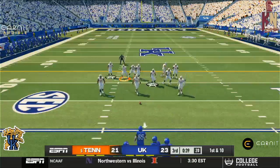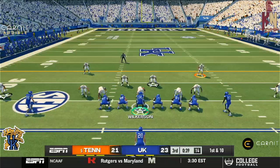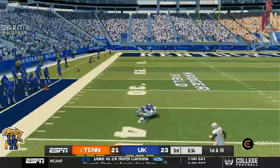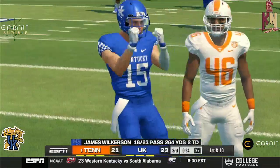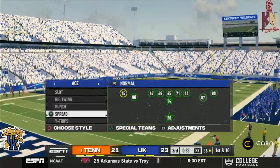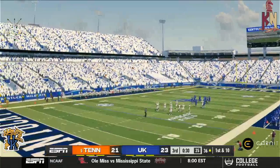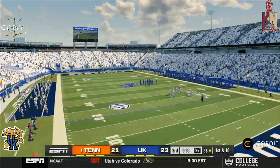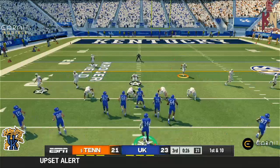So you wonder what kind of excitement we'll see this time around. Kentucky is up 2. Wants it all, going deep. They'll bring him down at the 36. So the big gain resulting from the pass play leaves us with a first and 10.